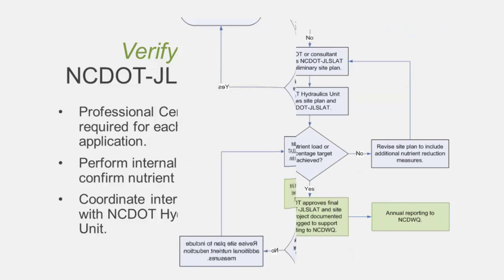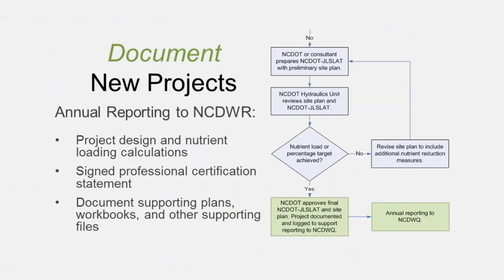Third, when the nitrogen and phosphorus targets are achieved, NCDOT approves the model application for that site and provides the information to NCDWR with other annual program documentation. This completes the NCDOT Green Program overview. Additional resources related to the Green Program are available at the NCDOT Connect site.